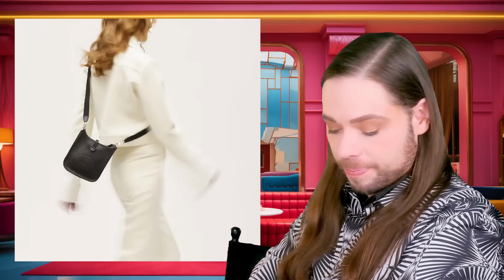They do a lot of different colorways. The strap is usually made out of a canvas, a little bit of leather there. So like I said, in the $2,000 range and upwards, that's the Evelyne bag. So would I recommend it? In the bigger size, yes, I would. This bag is really beautiful, super soft.